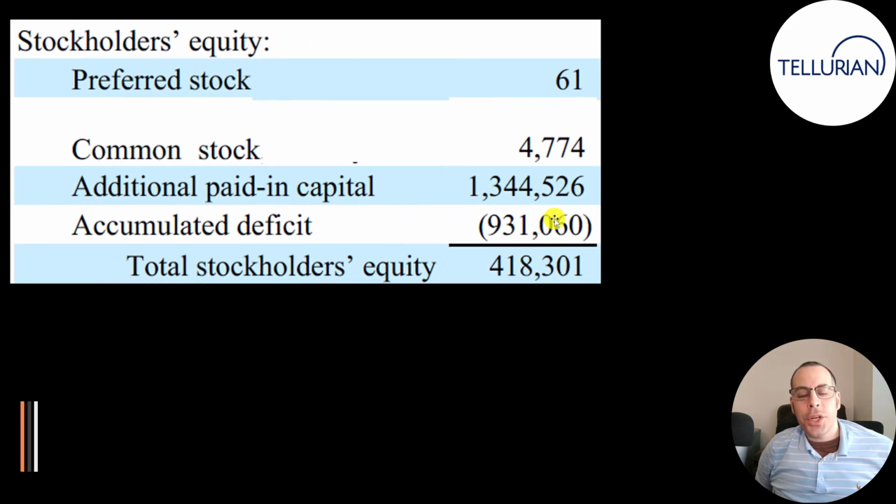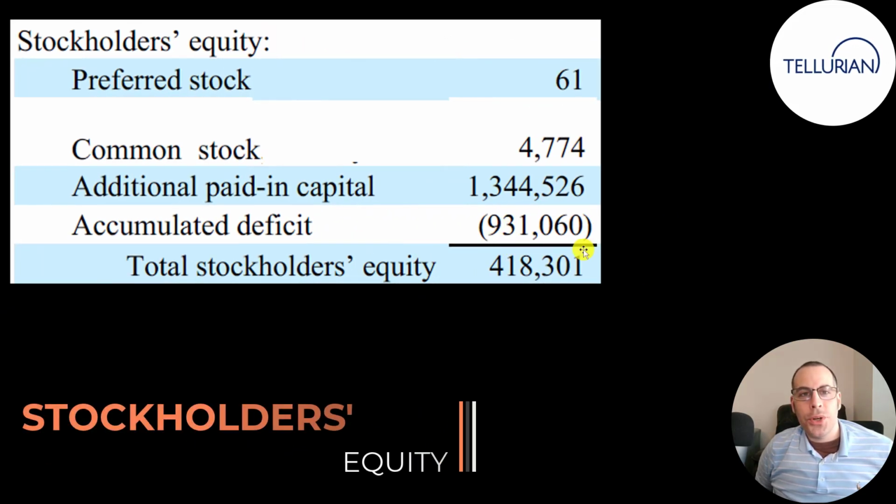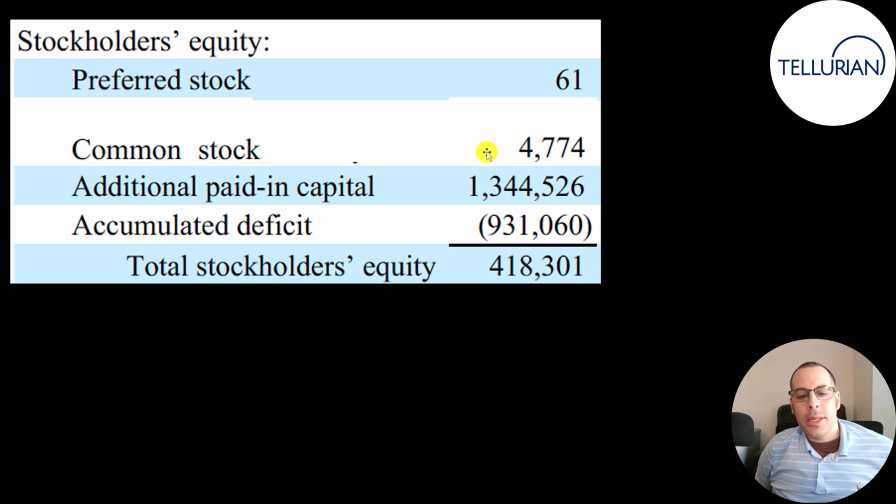This is the equity section on their 12/31 balance sheet. They have $418 million of equity. They issue common and preferred stock. They raised $1.3 billion from issuing stock, and they lost $930 million from running their business.